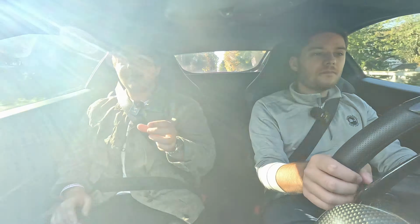It just is the top dog. This is so cool. We're just so thankful to the owner for letting us drive this thing. Thank you so much. What an absolute thrill, and I'm so glad we got to share it with you guys.